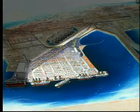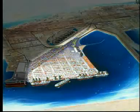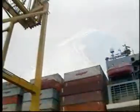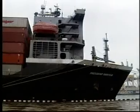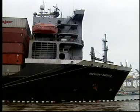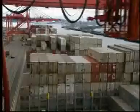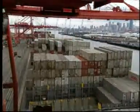Each ship is the length of 2 football fields and can hold 4,800 20-foot containers or 2,400 40-foot containers. This container ship, the President Garfield, has just arrived from Singapore with a shipment of computer components destined for an electronics firm in Chicago. When it arrives at the APL dock, 12 325-foot Knoll Gantry cranes stand ready to offload its cargo.